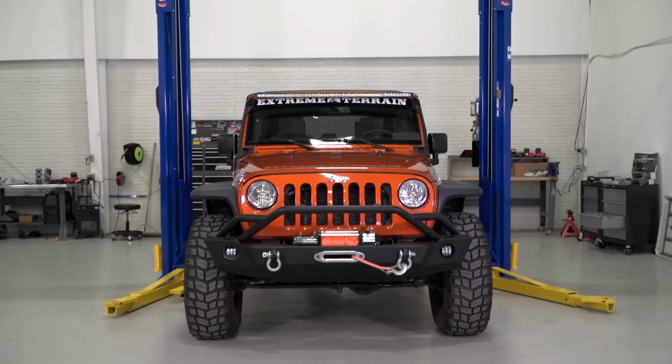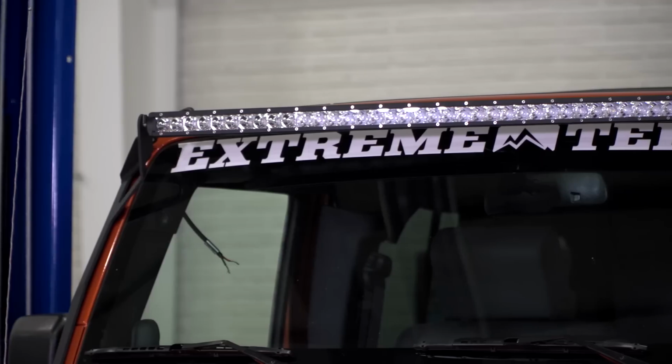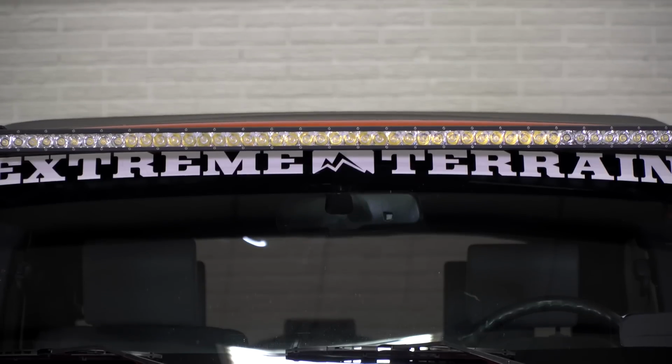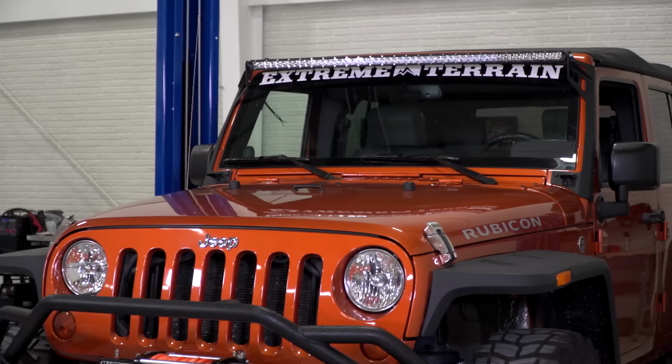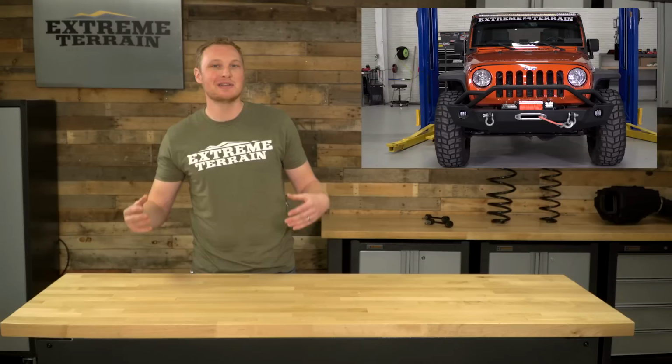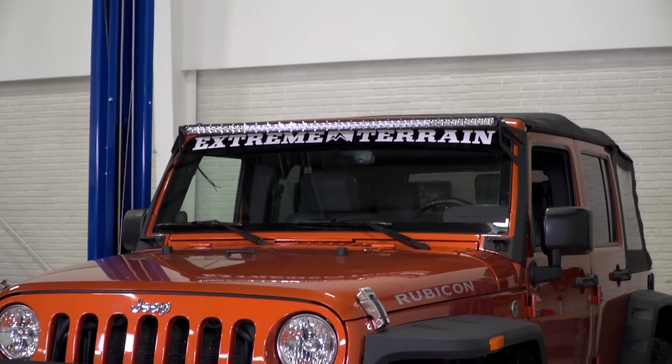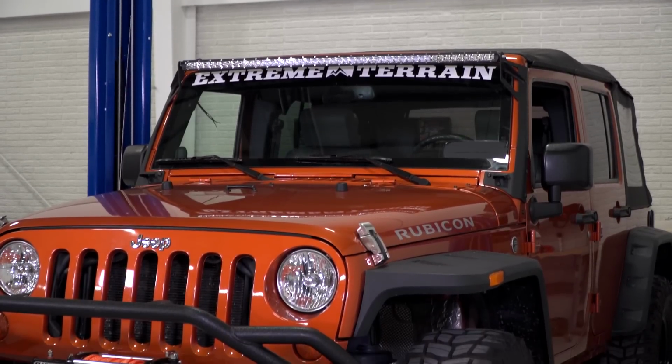Now moving from the new Jeep to a new product, we've recently added the Wrangler Slim 50-inch LED light bar to the site. Now, the standard for a 50-inch light bar became the double row light bar, but I really like the slim single row light bar. It's a little less ostentatious. In my opinion, it just looks a lot sleeker, and I really like it. I'm not a big fan of a 50-inch light bar in general, but if I was going to install one, it would definitely be a slim one.